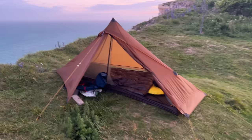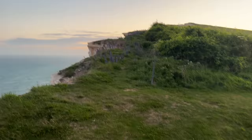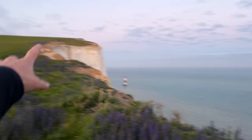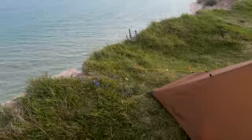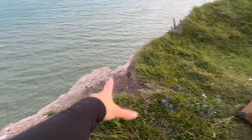There we are then. Look at these colours. As I was putting the tent up, it seemed like my handprints. The dew point is right now. I think it's because the clouds have just passed, so there's lots of moisture in the air. It feels really weird. I haven't really experienced this. But we are quite literally a metre away from that cliff, so hopefully it doesn't fall.